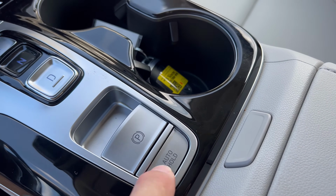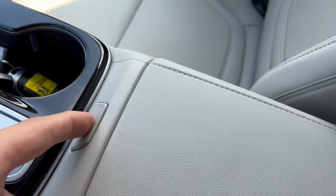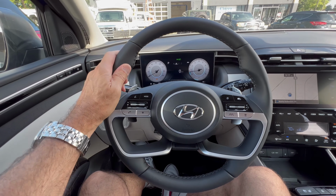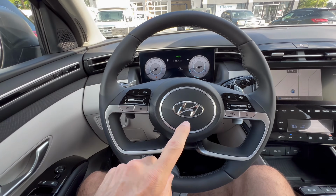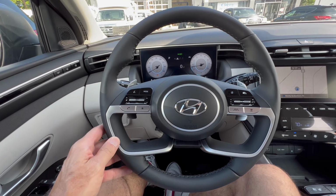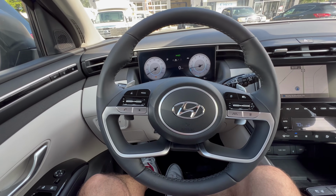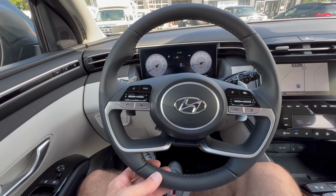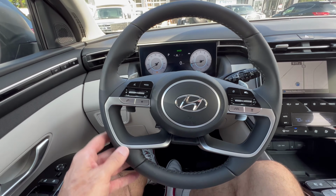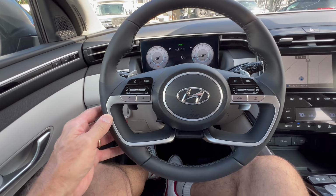Electronic emergency brake, auto vehicle hold on off, center armrest, light gray, pretty firm though. Open it up, and we do have a nice area for storage. Hyundai steering wheel, nice leather wrap steering wheel with the stitching, with the Hyundai badge and the brushed aluminum trim around it. Round bottom wheel, but not to worry, with the easy access of the seat moving back when you turn the car off, you won't have to worry about hitting your knee, and you don't need a flat bottom wheel for that, so that's a good thing.